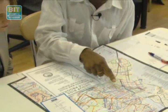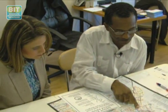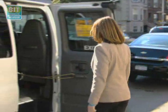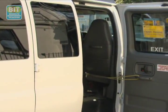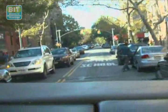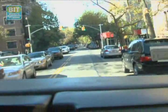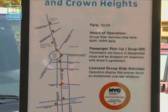Right now, Brooklyn Van Lines has about a half dozen drivers, manning the van 7 days a week from 6 a.m. to 10 p.m. On this Sunday, I decided to get on board and take a tour of the route myself. It's the latest area of the borough to be serviced by group ride vehicles, but those who operate the former B71 bus route are having a hard time getting commuters to hop on board.